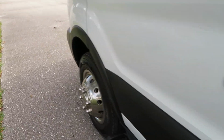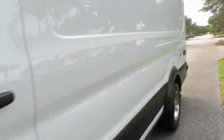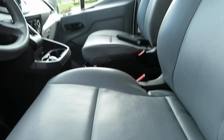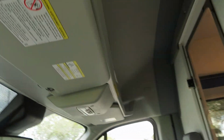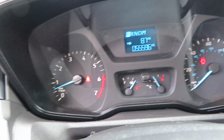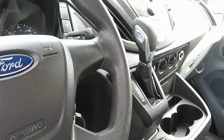You can jump in this thing and start working today. Everything seems to be working, operating the way it's supposed to. The generator fires right up. It's got all your stickers here, all your Wagon Tails stickers, and all the factory stickers as well. Front cockpit area is in nice shape. Got the owner's manual there. It does also have the Wagon Tails conversion manual that comes with it as well.